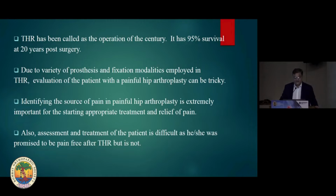So again, I reiterate, THR has been called the operation of the century. It has 95% survival, reaching about 20 years post-surgery. Now, as we have seen in the previous lectures, there are a lot of permutations and combinations: cemented, uncemented stems, cemented, uncemented cups, dual mobility cups, various bearings.